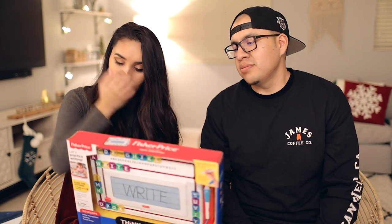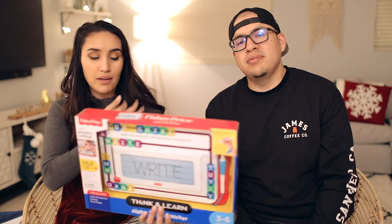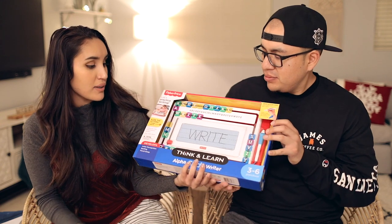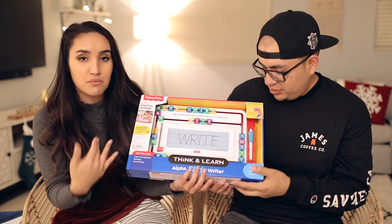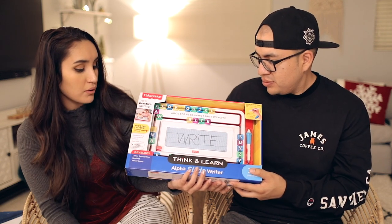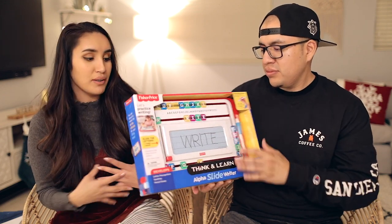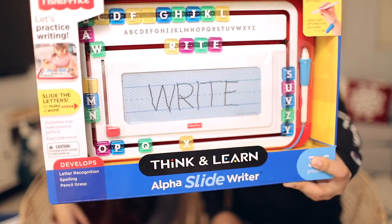This is another sharing toy. We got this for the both of them, mostly for Ethan, because right now he's at the age where he's learning how to write, and he's learning his sight words and all of that. But Emma, of course, could use this as well. We got this from Target. It's a Fisher-Price writing thing, and you see the letters. Ethan knows most of his letters, so this would be good for him to start remembering his letters. So this was a really good sharing toy for practicing and learning. So we went ahead and got them that.